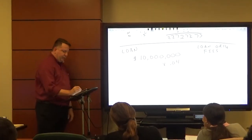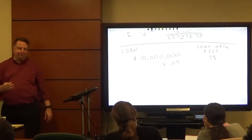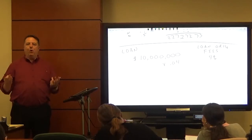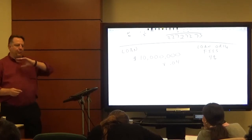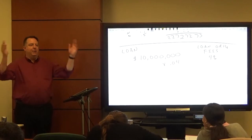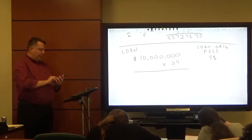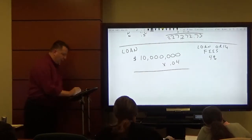All right, so loan origination fees, in this case, is a fee that you pay to a lender for basically making you a loan. In this case, the lender is going to charge you upfront 4% of the loan amount to actually make that loan, okay? What I mean by making that loan is all their due diligence, all of the paperwork preparation, everything, all inclusive. That's a lot of money to pay upfront, but nonetheless, you're going to do it. So, real simple, $10 million times 4%, 400 grand.